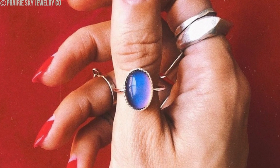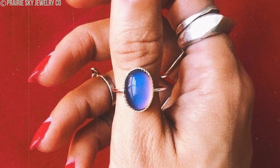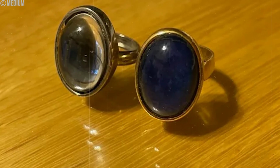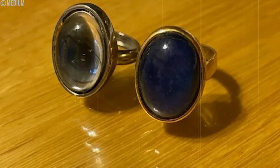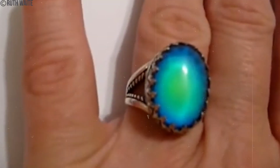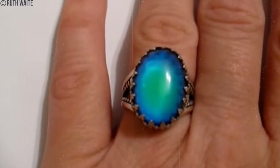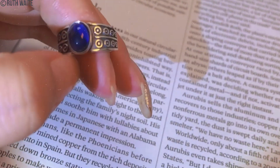It was all about making a statement without saying a word. Imagine walking into your class, your mood ring turning a deep shade of red, and everyone knowing you were not in the best mood that day. Talk about an accessory with a secret power. While the science behind it was a bit shaky, mood rings were still a total hit.